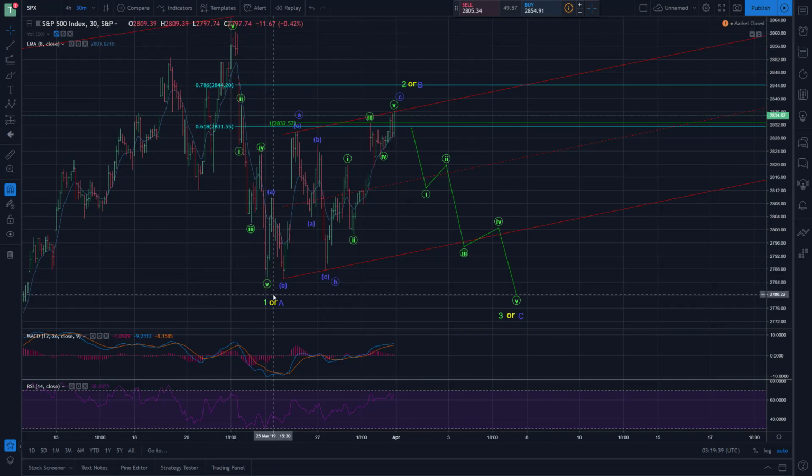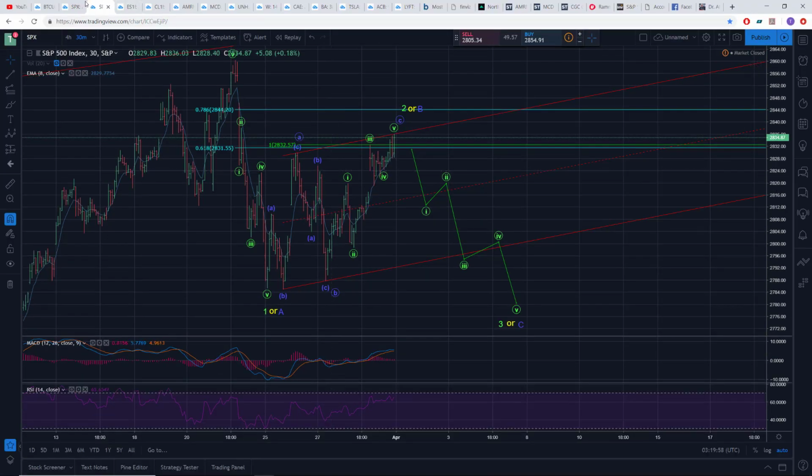We have a 5 down. We currently look like we have a pretty textbook 3 up, and that argues you need at least one more 5 down to complete the correction, if it is just the correction. So I'll kind of end on that. Short term, cautiously bearish, but bigger picture, it's just not that clear right now.